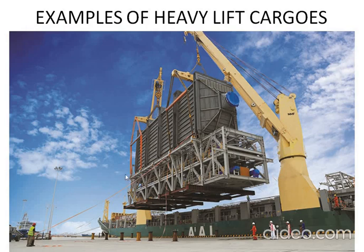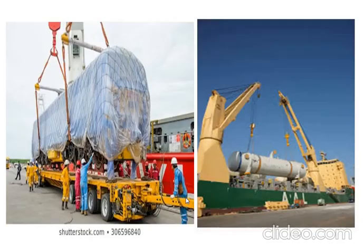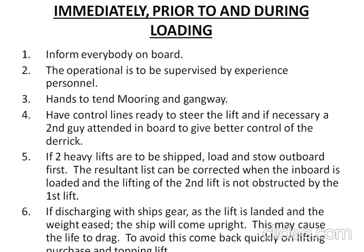Then the next one, you raise it way above this one and go and put it there. It does not make any sense. And that is what they are trying to tell you over here. If discharging with ship gear, as the lift is, that's point six. If discharging with ship gear, as the lift is landed and the weight is, the ship will come upright. This may cause the lift to drag.